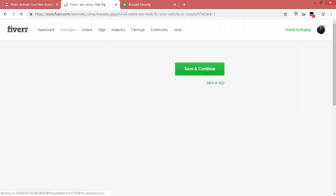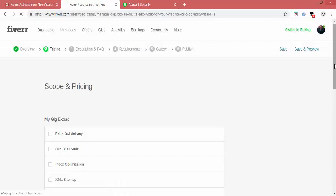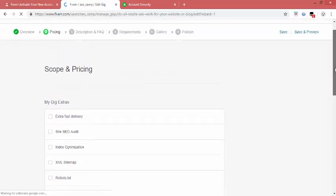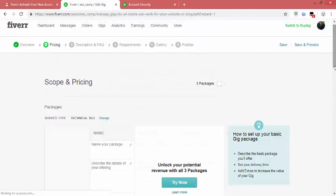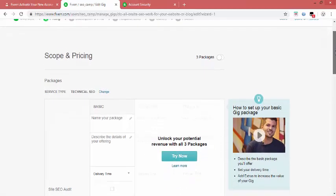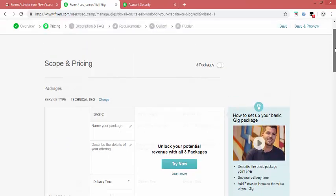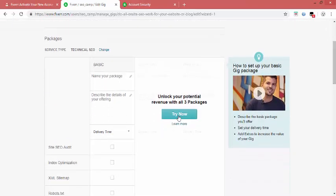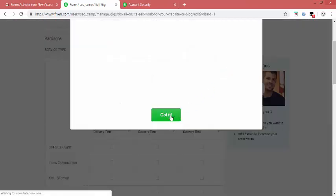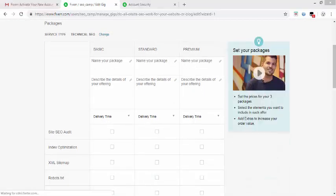Great. It will direct me to the next page now. Yeah, the next page is the pricing page. This is the pricing page. This is where you tell your visitors what's in your gig. So you click here to unlock the three packages. You click here, got it. Yeah, this is it.